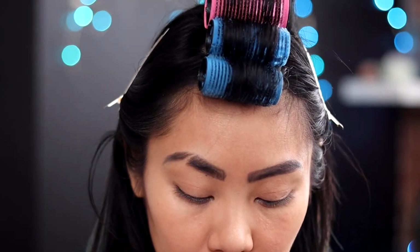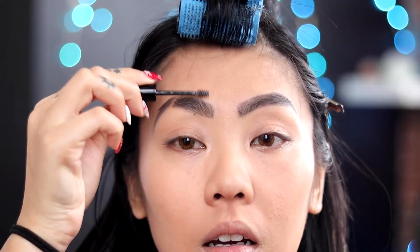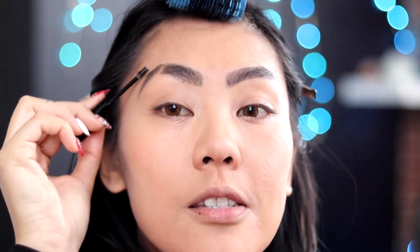Okay, that's what they look like. And then I'm just using a brow glue basically from NYX, to pin them in the right spots.